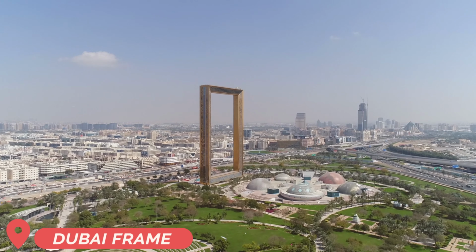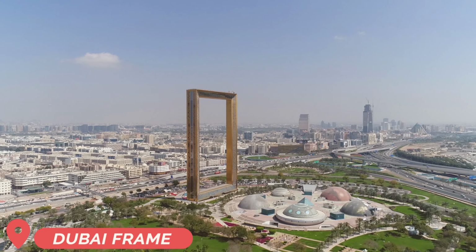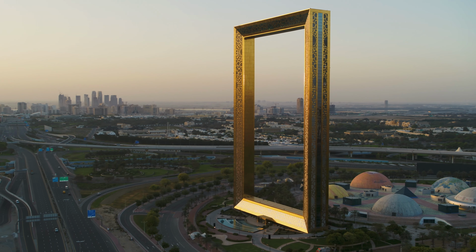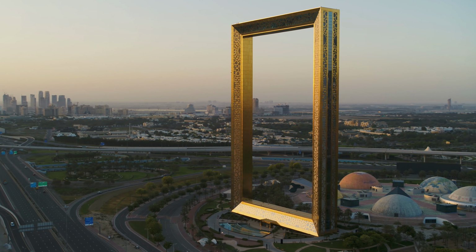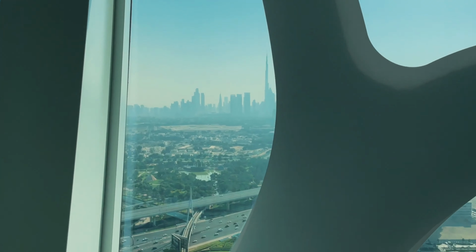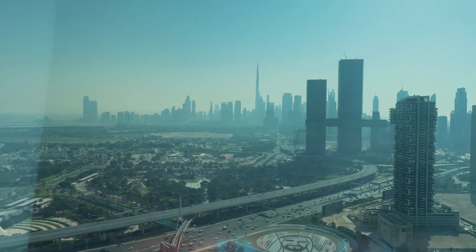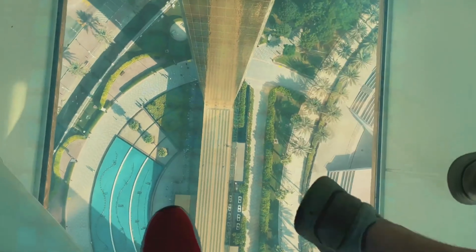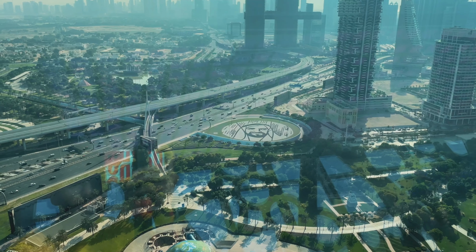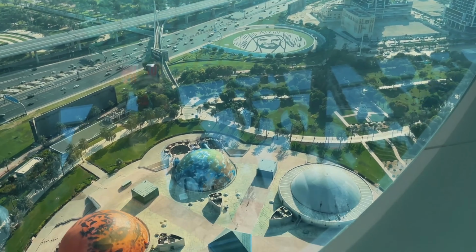Dubai Frame is one of the city's most famous attractions for visitors and residents alike. Much like the Burj Khalifa and Burj Al Arab's iconic structures, the building's landmark location in Zabeel Park provides panoramic views of the city. At 150 meters tall and 93 meters wide with a bridge connecting the two towers, Dubai Frame has a unique concept to its structure. Resembling a picture frame, Dubai's historic district can be seen to the north while the south provides breathtaking vistas of the modern cityscape.